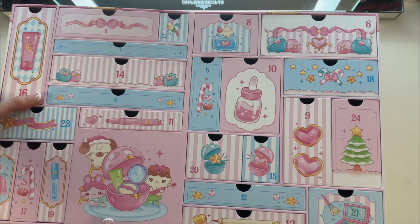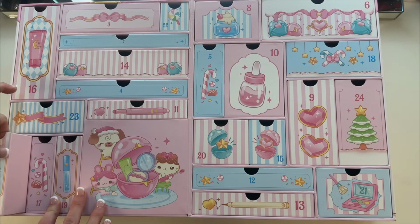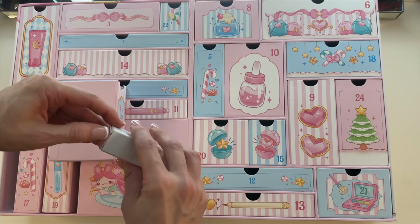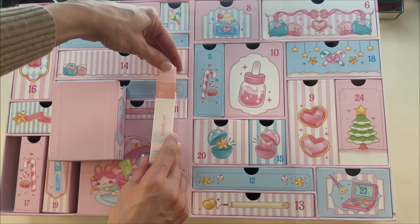Okay, and now, to get into the rest of the calendar. So now we have to find day number 2. Here it is, right here, day 2. And this is the Peri Para Ink Glasting Lip Gloss. Oh, it's been the year of lip glosses. Let's see what color we have here. I personally like light colors. Let's see what we get.